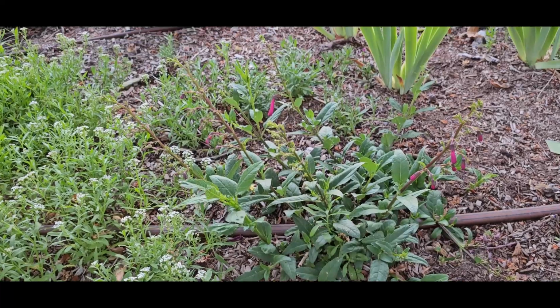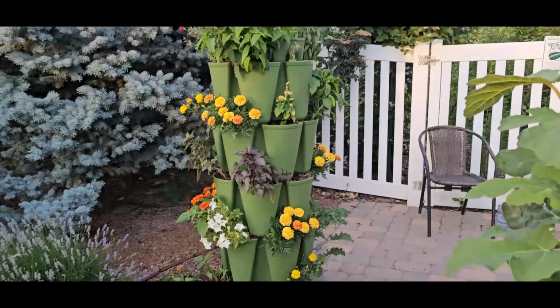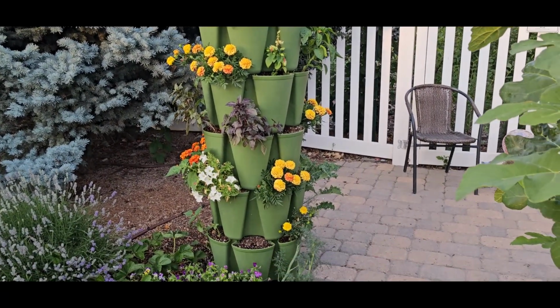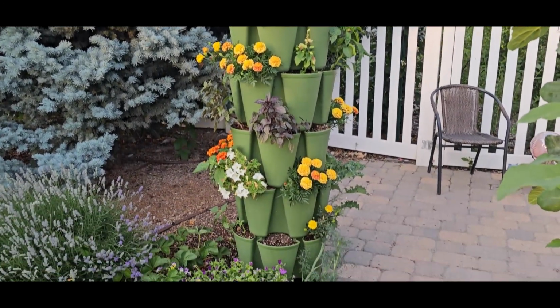This one is struggling a little bit to flower, I think, because it is in a little bit more shade than it should be. Now, I did a video a little earlier showing how I planted up this green stalk, but I just wanted to show you it is filling in nicely. The hummingbirds have been using it regularly and loving it, and I love it too.